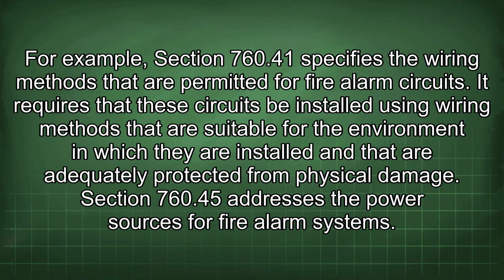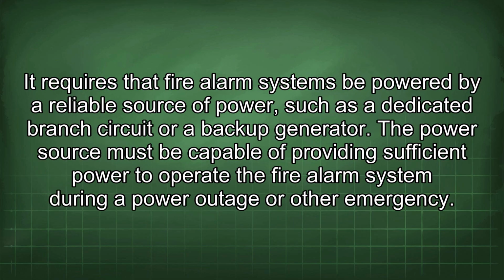Section 760.45 addresses the power sources for fire alarm systems. It requires that fire alarm systems be powered by a reliable source of power, such as a dedicated branch circuit or a backup generator. The power source must be capable of providing sufficient power to operate the fire alarm system during a power outage or other emergency.